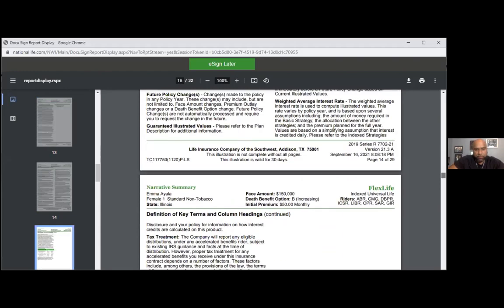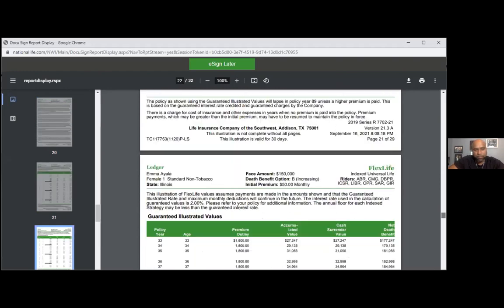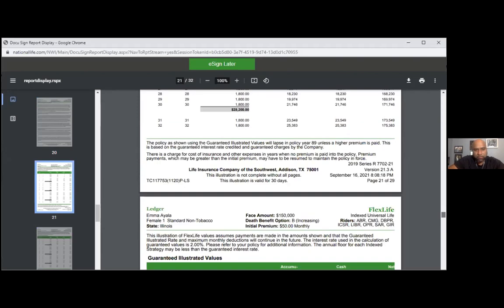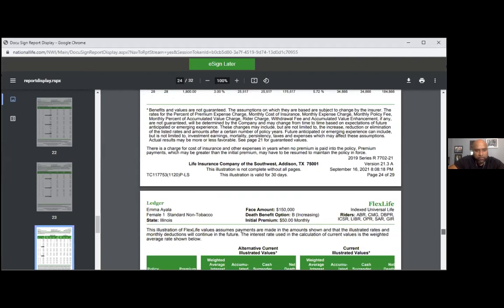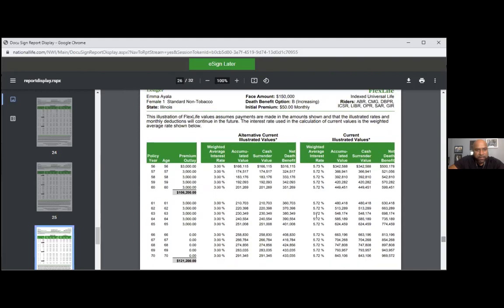All right, so scroll down to the illustration. Correct. Keep going. That's the guaranteed. Keep going to non-guaranteed. Right there. All right, so go all the way to 65. That's year 1, year 10. Keep going all the way down. Okay, 65 right there. By 65, the client has put in $121,200. I like doing this illustration because this actually adds up how much money the person's put in. So $121,000, and yet it's worth $624,000 by age 65.